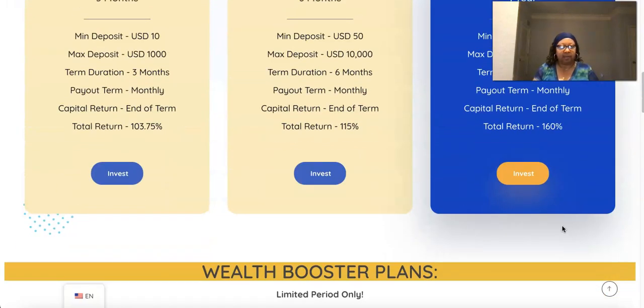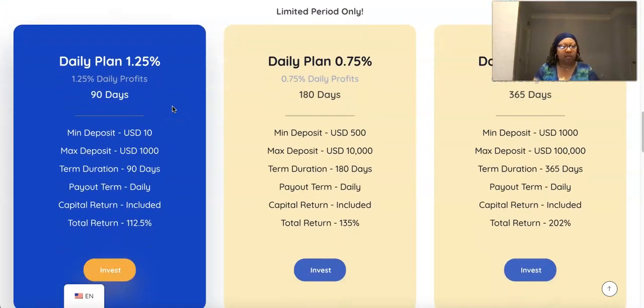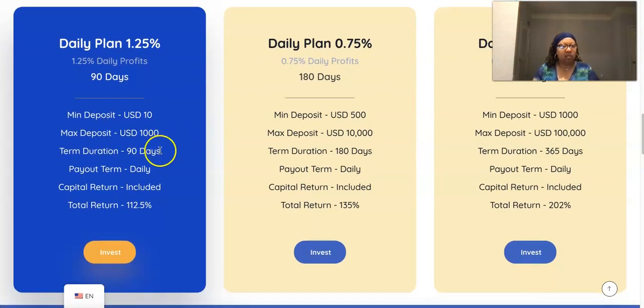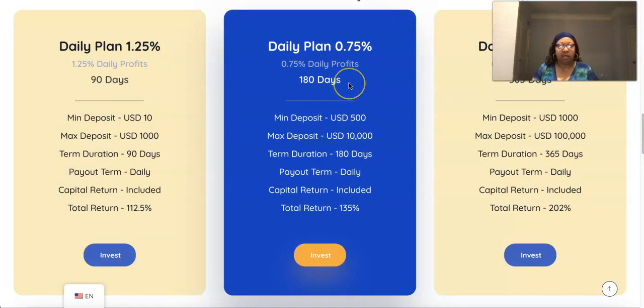The ultimate plan. Then if you come down to the wealth booster plans, limited period only, they have the daily plan, 1.25% per day. Daily profits for 90 days. The minimum deposit is 10. The max is 1,000. The term duration is 90 days. The payout term is daily. The capital is included. Okay, so you're not going to get your capital at the end. It's included in your profits that you're receiving daily. Total return 112.5%.